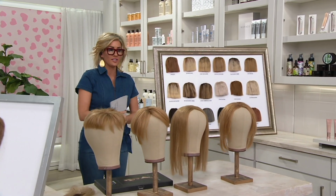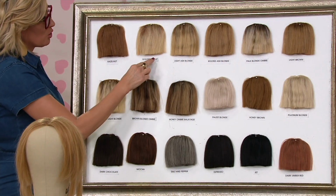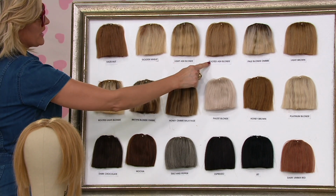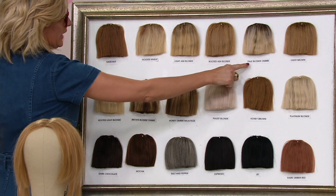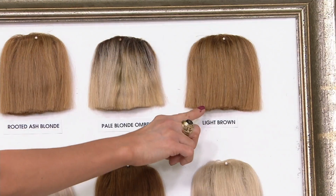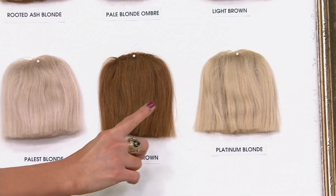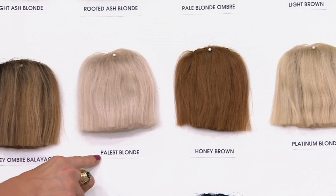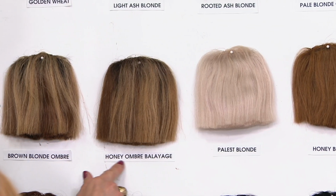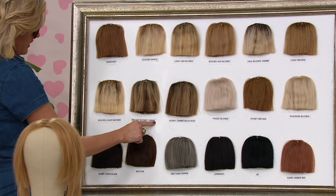They're available on QVC.com if you need a refresher. This is our hazelnut, golden wheat, light ash blonde, rooted ash blonde. I am pale blonde ombre. This is human hair, so you can heat style it, wash it, color it, trim it. Light brown, platinum blonde, honey brown. The coolest blonde is called palest blonde, which almost has some gray or pink undertones in there. Honey ombre balayage. I'm obsessed with brown blonde ombre.